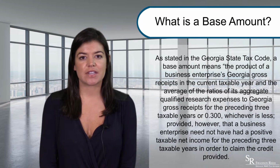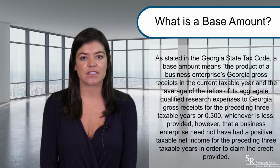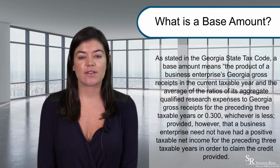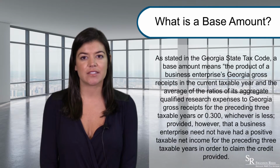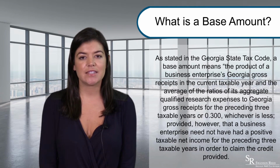As stated in the Georgia State Tax Code, a base amount means the product of a business enterprise's Georgia gross receipts in the current taxable year and the average of the ratios of its aggregate qualified research expenses to Georgia gross receipts for the preceding 3 taxable years, or 0.300, whichever is less. Provided, however, that a business enterprise need not have a positive taxable net income for the preceding 3 taxable years in order to claim the credit provided. The credit is claimed on Georgia Form IT-RD.